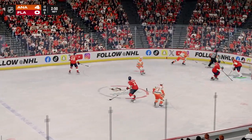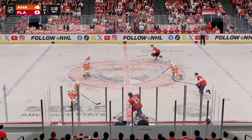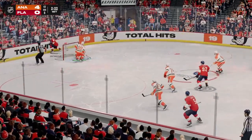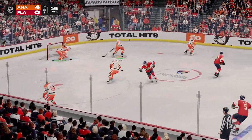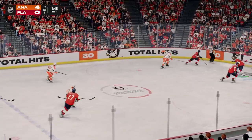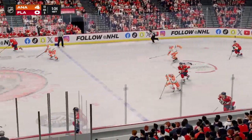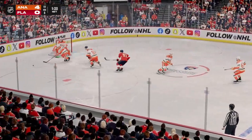Here we go. Puck's in deep. Florida's got it in their own zone. Carries it across the line. Feeds it down low. And he slides it quickly to Ekblad. And that's a great read to force the turnover. Dumps it in. Moves it to Ekblad. Florida's got it in their own zone. From the right wing, he moves it to the middle.